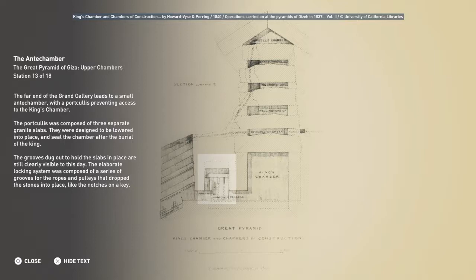The elaborate locking system was composed of a series of grooves for the ropes and pulleys that drop the stones into place like the notches on a key.